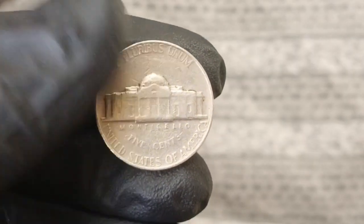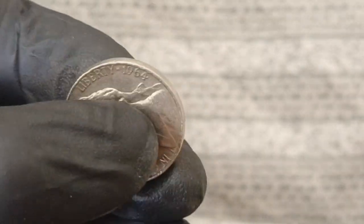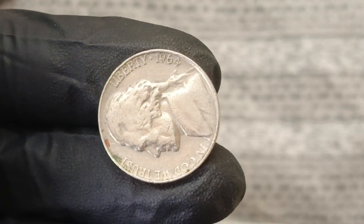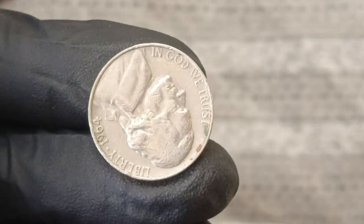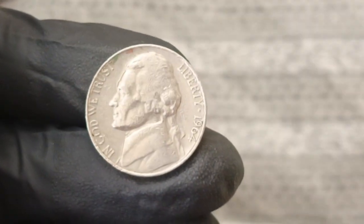are legendary, especially when paired with anomalies like repunched mint marks or misplaced mint marks, such as a D for Denver appearing in unusual positions, off-center, inside the design elements, or even overlapping with other letters, suggesting either hand-punched errors or misalignments in die creation that significantly enhance the rarity and desirability of the coin.